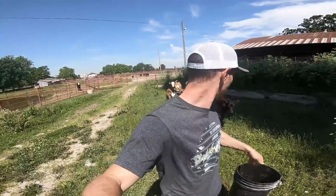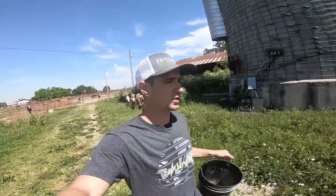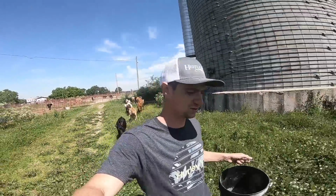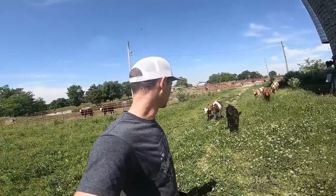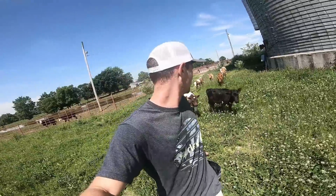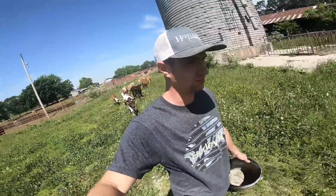Anyway, they are done being by themselves. It's time to move them out with the rest of the bottle calves, which looks like they're on their way over here too. I can get my little train going here. Come on, guys. Come on.